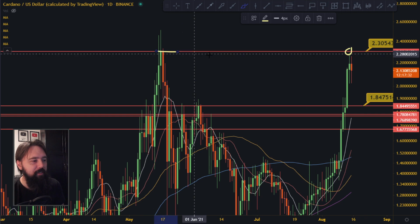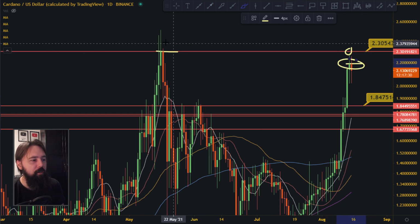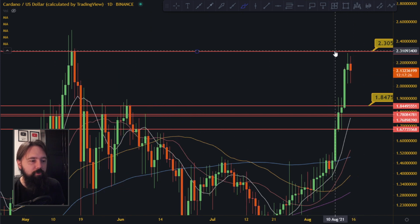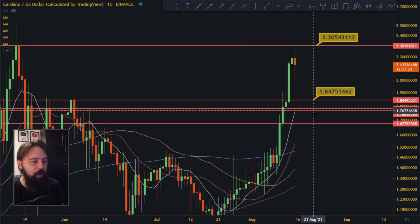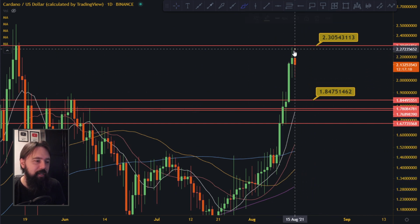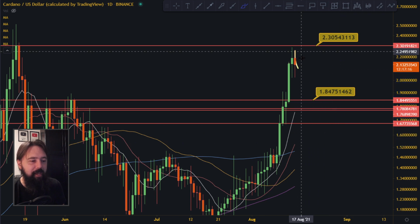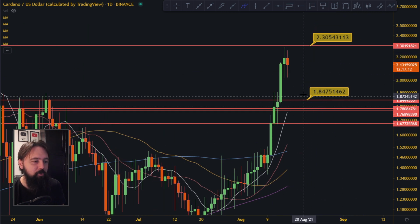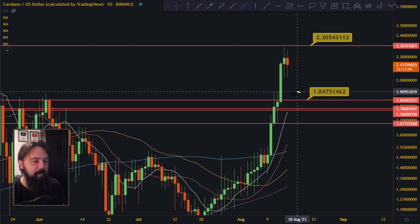Well, we can conclude right now that we have a lower high. So this might be some kind of top right now, a local top. Right now we're also way extended from the moving averages down here. So some kind of pullback is definitely needed. I'm looking at 184 for a pullback. Whether it's going to be 184, maybe something less.